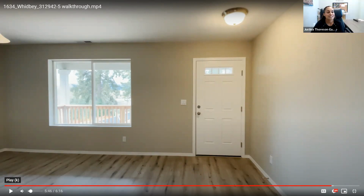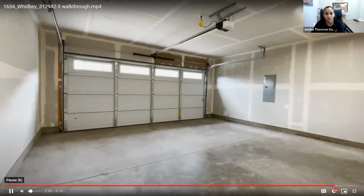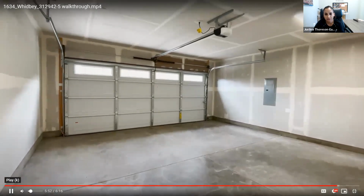Funny. So you could do that, and then we can also pre-wire for ceiling fans, or we can install ceiling fans for you. Look at this garage. It's so clean. This is the cleanest garage I've ever seen in one of our homes. This is a great video. This is the standard finish that you will see on the garage. So this is drywalled and fire taped. There is no texture. It is not painted, but you can add that if you like.